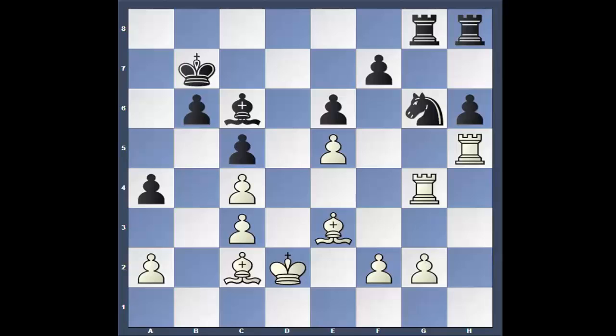Now, I want to go back and show you what I mean. When Magnus went king to d2, and we've all done this. This guy's the world champion, highest rated player ever in the history of chess. And we've done it too, where you'll make a move, and as soon as you let go of the piece and go to write down the score sheet, you realize you screwed up. And then Vishy screws up too, a4.